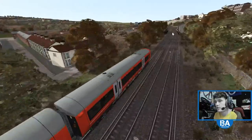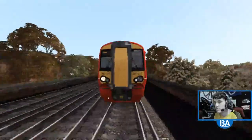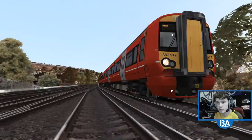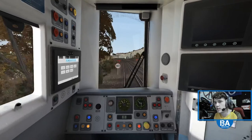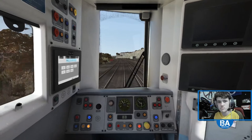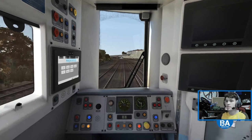They've got the line off to Hove, obviously the sort of Hove triangle that goes through Cliftonville Tunnel. There's the 40 and it's down to 25 next. You've got Lovers Walk Depot.